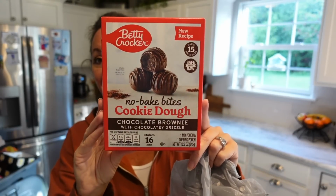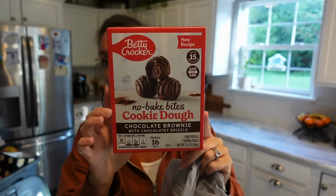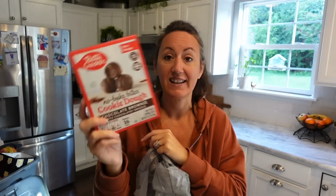Riley grabbed this Betty Crocker No Bake Bites Cookie Dough. Look at that. And this is a 12.2 ounce. I mean, this is like a normal size box. But yeah, it says no bake. So I am curious what this would taste like. So we got that one. Alright, there's that bag. Alright, next.